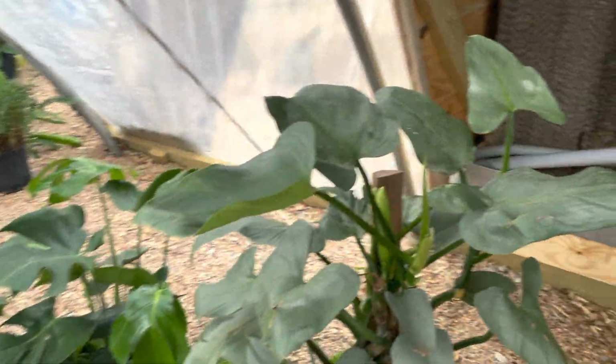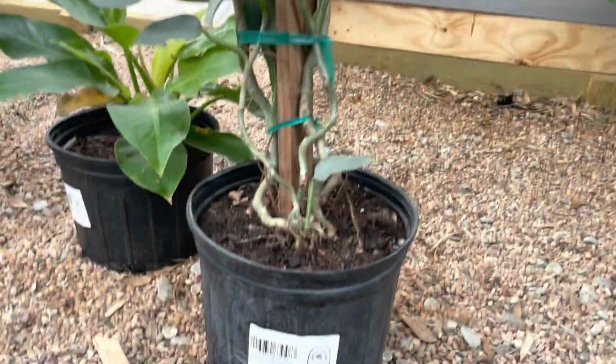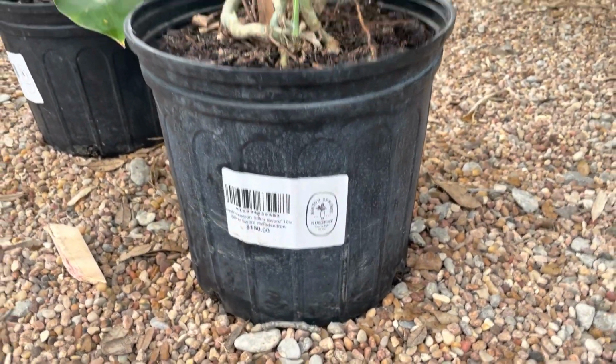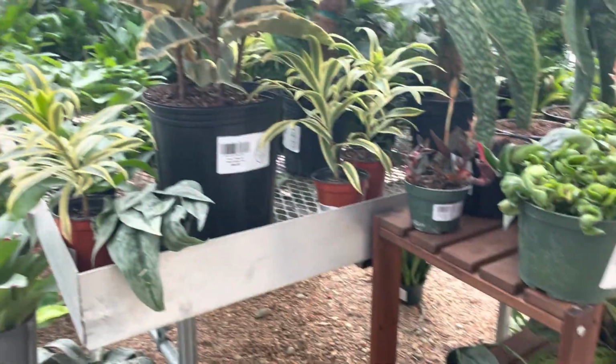And next to it was this philodendron silver sword that was starting to get some mature leaves. It was $150, which seemed a little high to me, but there were several plants in there, and like I said, the leaves were mature, plus it had a flower getting ready to bloom.